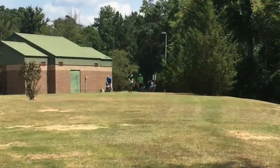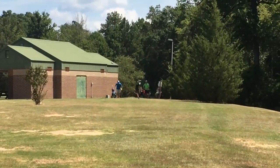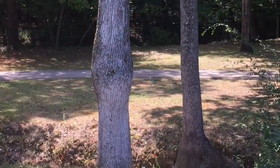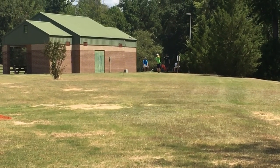What did he throw there? I'm not sure what he threw. I think he threw a Destroyer, but I'm not 100% sure on that. And Dave's just showing you how the shot should be taken. Just throwing it down there, nice little hyzer, shorter path. He's right where you want to be. He's got a putt.